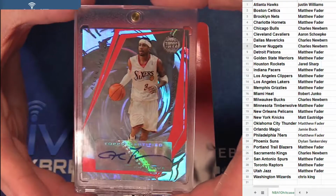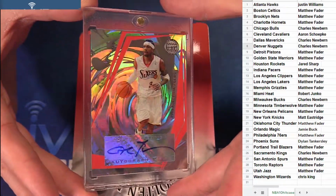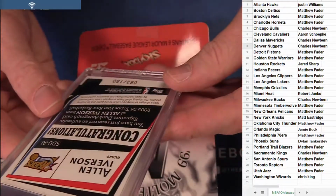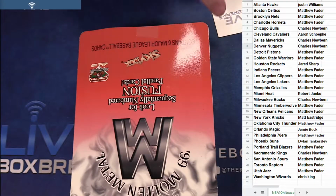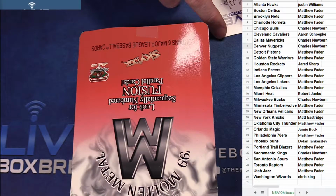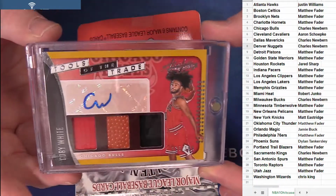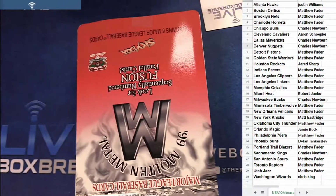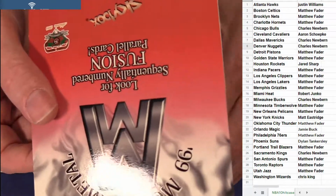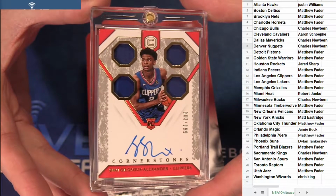Next up, how about an old school AI auto? Sick design on that one. Matthew, another auto for you, bud. That was the 150. That's 0506 Topps First Row. Next up, we got a rookie auto jersey Kobe White for Charles. Found you one, buddy. Next up, very nice, Cornerstones rookie auto jersey, Shai G. 199, Matthew.